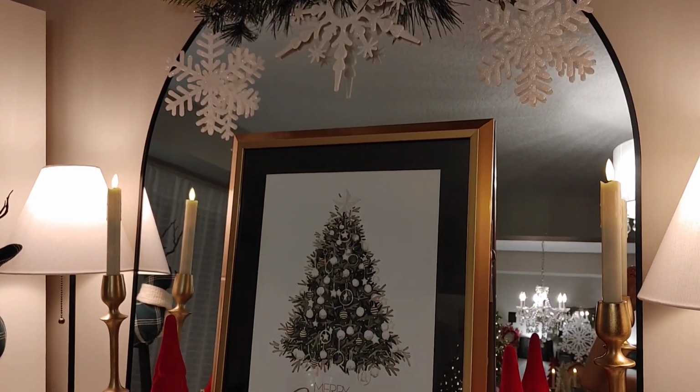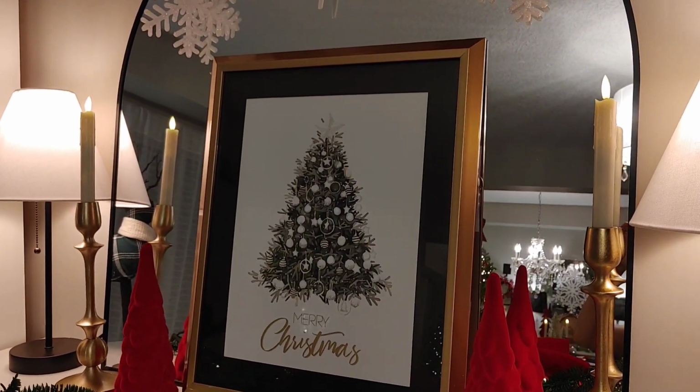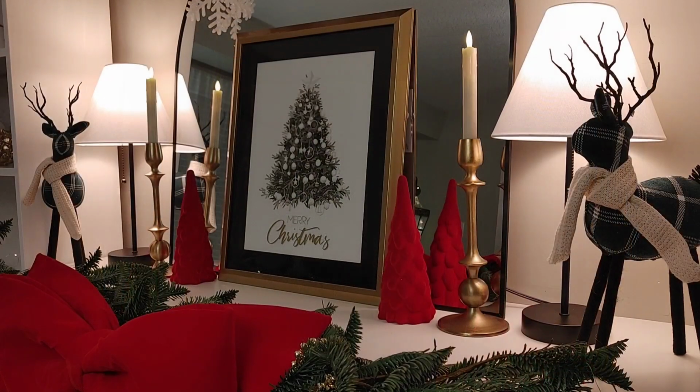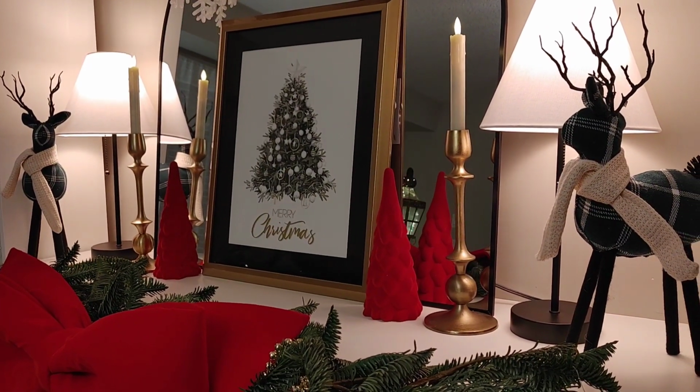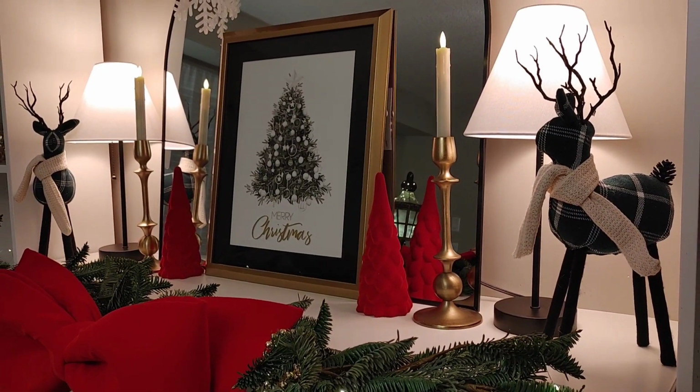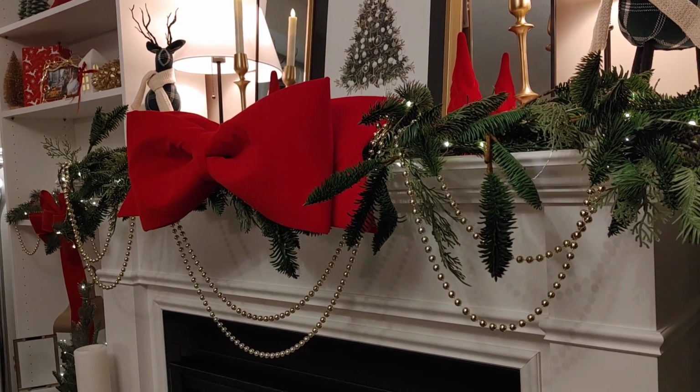I think these snowflakes look so gorgeous just hanging from the mirror, and this Merry Christmas print is one of my favorites. I did pick that up this year. And then these cute little reindeers I got from Michael's probably 3 years ago. They typically bring out a version of them every year.